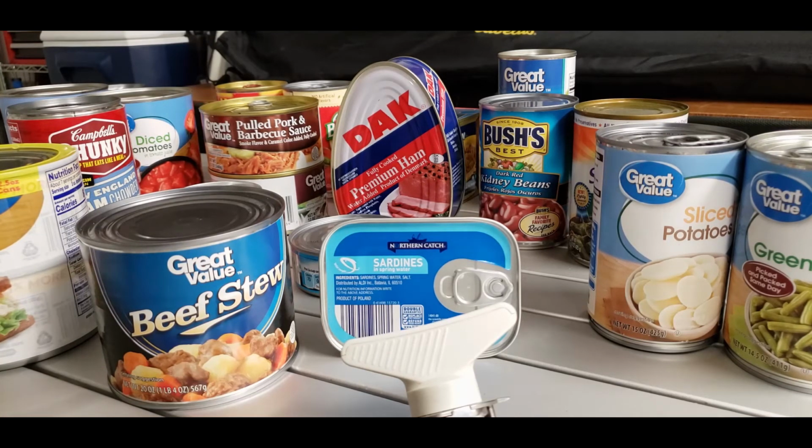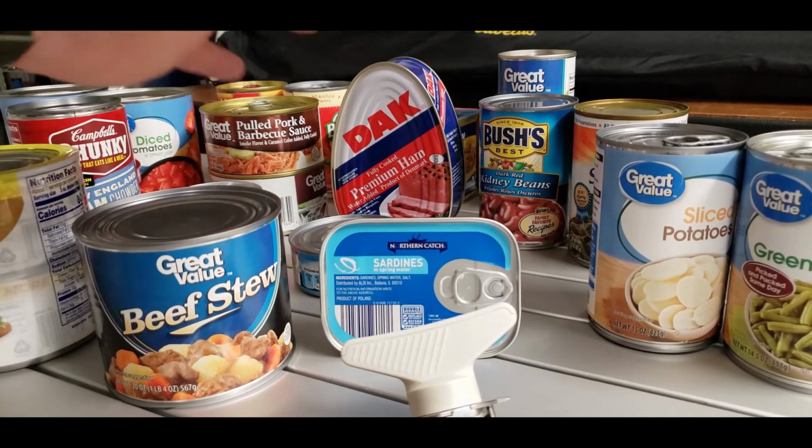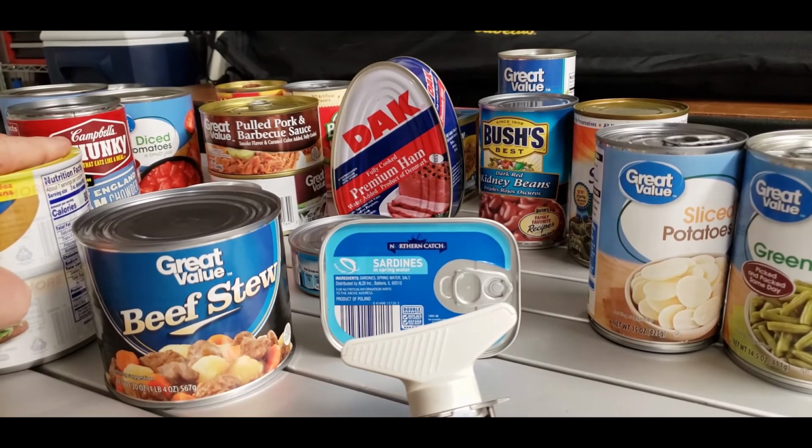So we're going to recap a little bit. You're going to make sure that you store your canned goods in a cool, dark, dry place in your home. You're going to try to get a nice variety of things so you can have a good variety of food for you and your family. You want to make sure you get a variety of things that are high in calories. And you also want to make sure that everything you are buying, 90% of it is what you will eat, and the other 10% is what you won't eat. So that's going to conclude our little discussion today on canned goods.